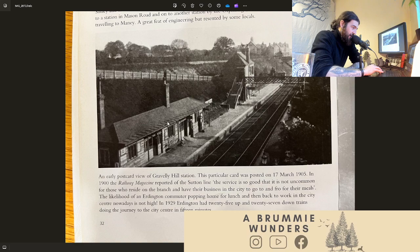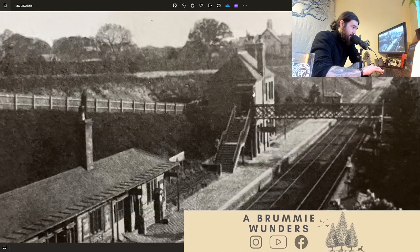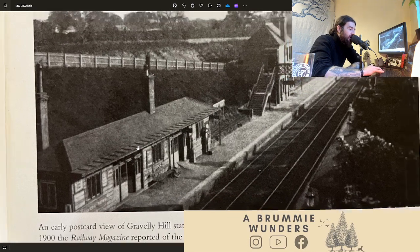Oh, it's all changed a bit there, actually. I haven't been here for a long time, but you don't have this anymore. There's basically just that actual building, I think, that is still the one. But this whole shelter thing isn't there, is it? With bloody chimneys and fireplaces. Better times for all.